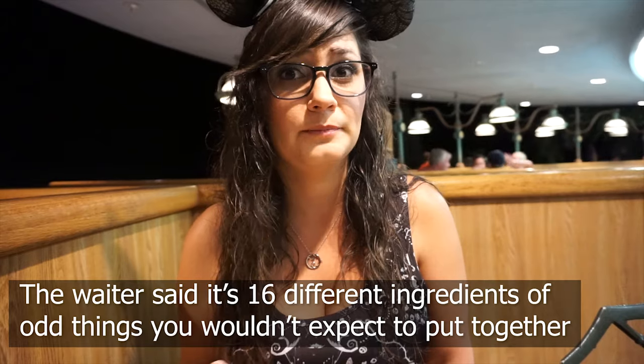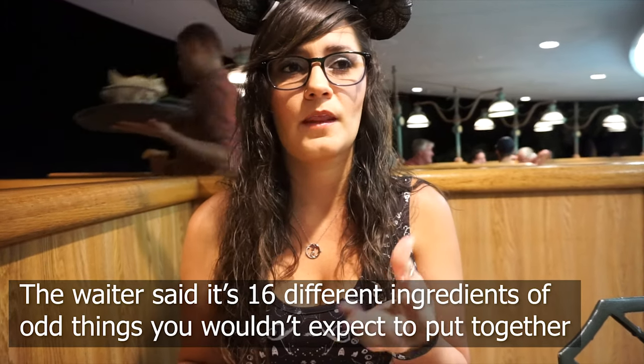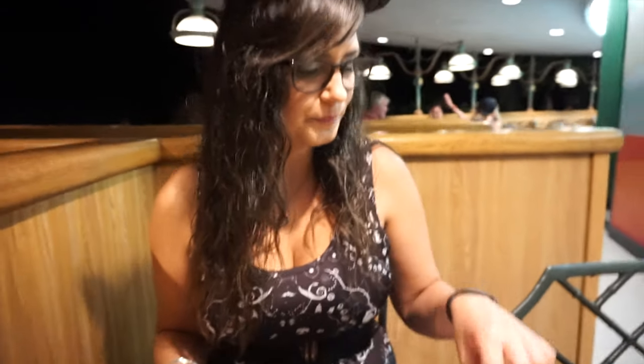Grab a little piece of this loaf. Well, there's all kinds of things mixed in there. I need to figure out what's in that because that's really, really good. It's almost like eating a hummus fry, but it's got a lot more stuff in it, which is really good.